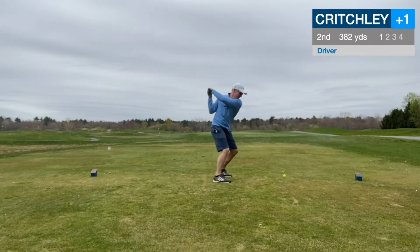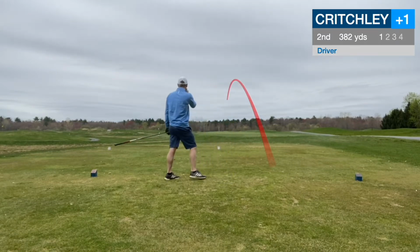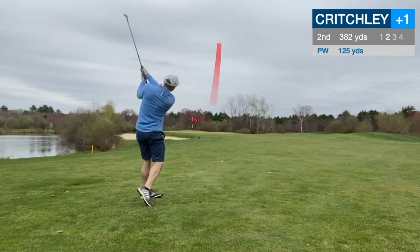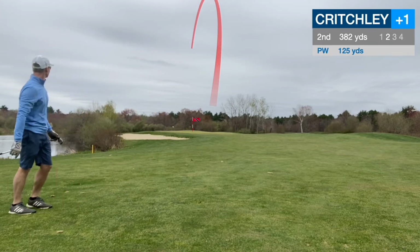And number 2, 380-yard hole, playing back into the wind. I hit a nice lower tee shot, kind of a wind cheater that chased out there nicely. Real happy with that. Just left with about 125 yards left. Hit a little pitching wedge. This was playing more like 135, so it was back into the wind.